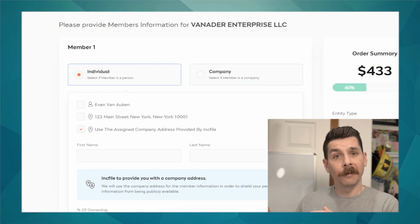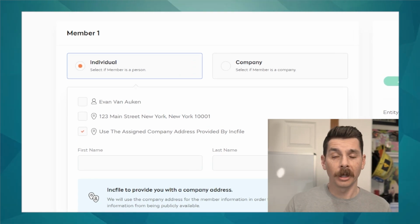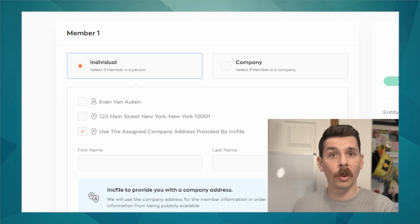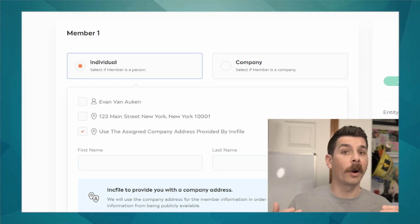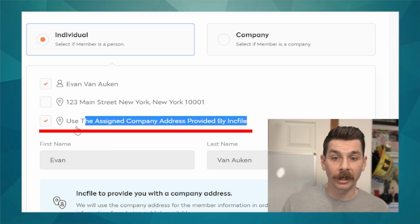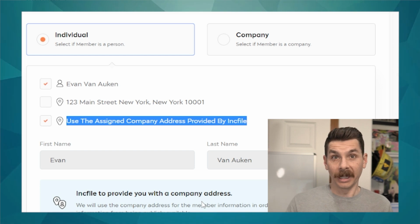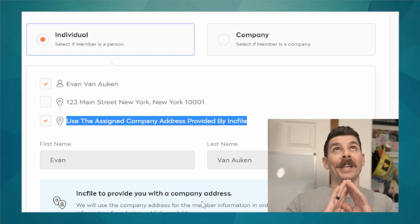Now we need to put in the information about the members of this LLC. There's only 1 member, so I just need to put in the information about myself, but if there's more than 1 person, you'll need to put in correct info for everybody. By checking this box, it inputs my name for me, and by having this box checked right here, it's going to automatically use the address that Incfile provided instead of using my personal address, which is amazing.